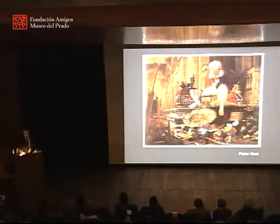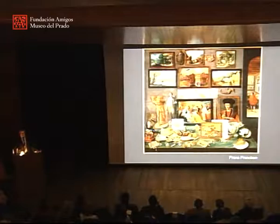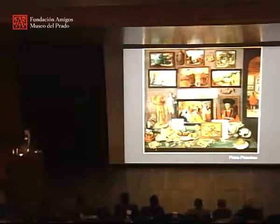But many other paintings generate different types of meanings. And what's interesting about so many Flemish paintings of this period is that they're about art and collecting. And I'll conclude my little talk with some considerations about images concerning art. One of the most interesting of these are those by Frans Francken, who's an important still life painter from the first decades of the 17th century.